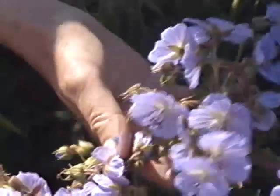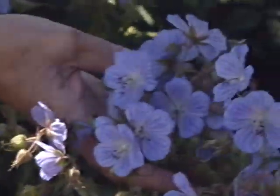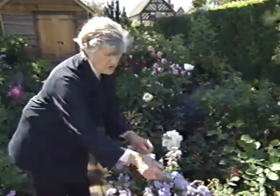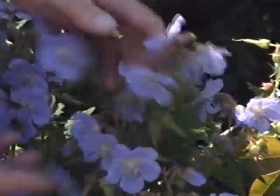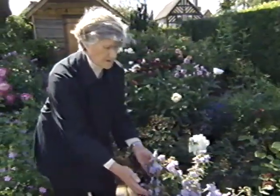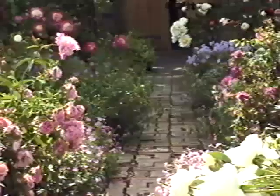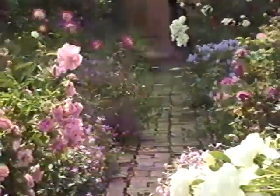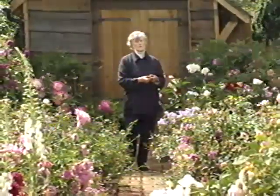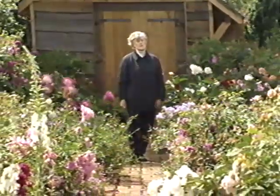This is another Cranesbill geranium. This is called the Meadow Cranesbill. And it comes in all sorts of different colours. This has got beautiful veined petals, but there are also double forms and darker blues and even almost white ones. All the perennials in these borders are rather muted colours. They don't try and attract attention away from the roses. Instead, all the colours weave together.